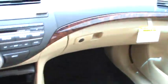As you can see, there's some wood trim on this one also. I'm actually running out of time. You get the auto dimming mirror, the home link system, and the sunroof with this one too. Hopefully this gave you a little bit of information about both of the vehicles. That's what I was trying to do.